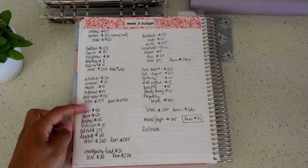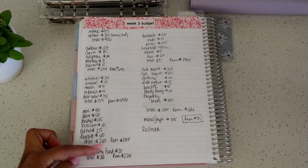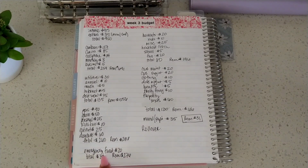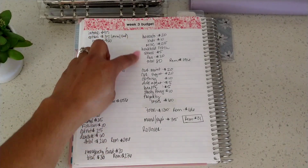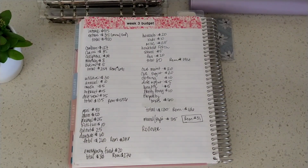These are cash envelopes that I carry with me in my wallet. That is getting $260, leaves us with $296. $20 going straight to the emergency fund, $276 left over for the rest of our cash envelopes and our sinking funds. So at the end, I will have $31 that will go straight into our savings challenges. And let's get to stuffing these envelopes.